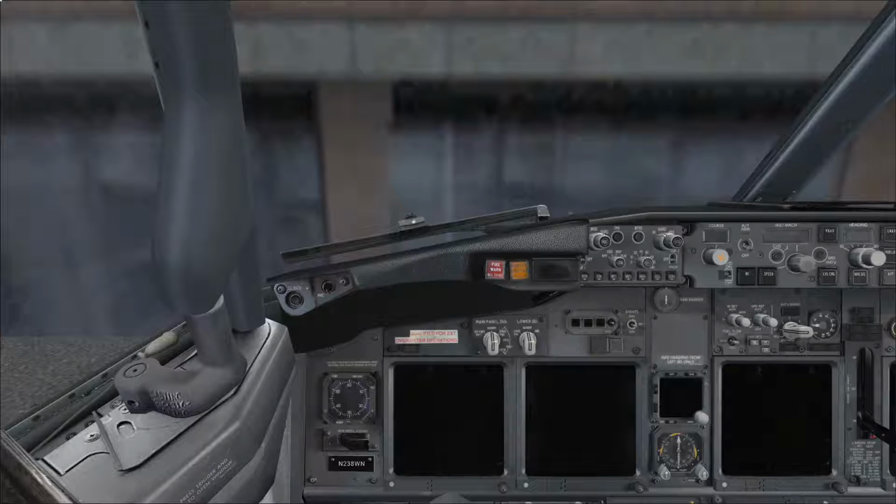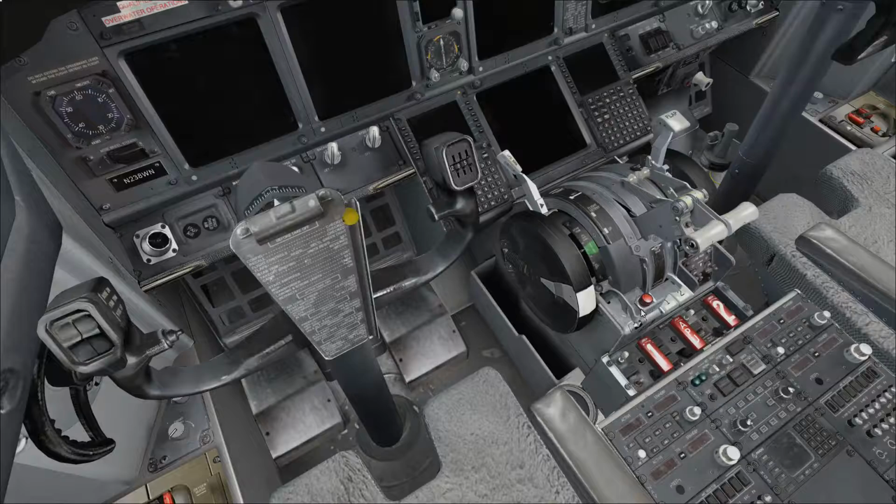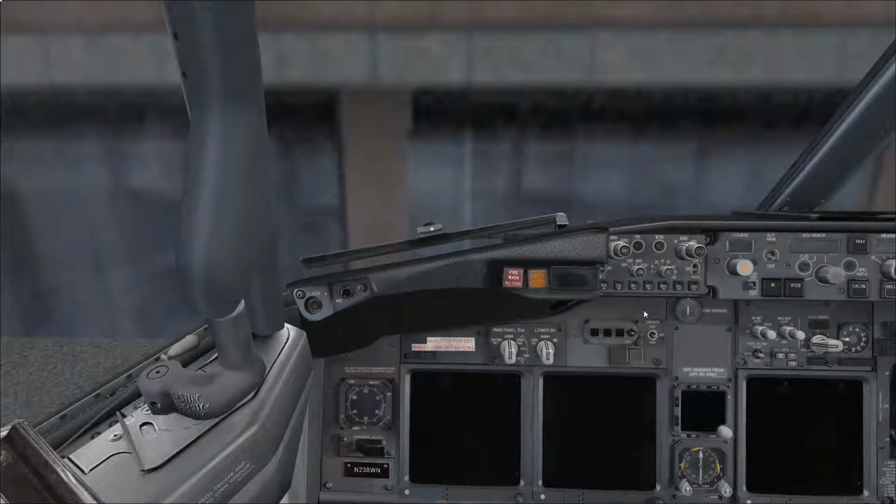Now, I have never done a really complete startup of this plane, if you remember back when I was flying the other one. But I did do one just a little bit ago, just as a trial. So we're going to try and go through the whole procedures. Don't think I'm going to be great at this, so it might take just a little while, and I might totally screw everything up. But oh well.